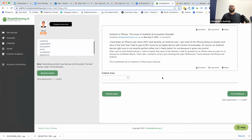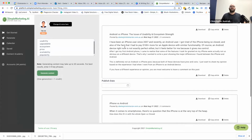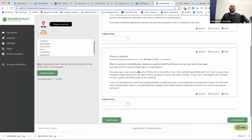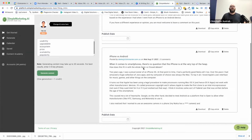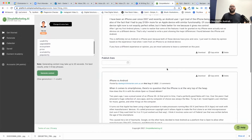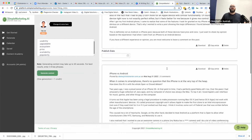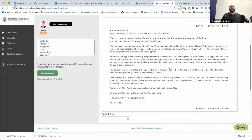I've been an iPhone user since 2007. I'm an Android user. I got tired of the iPhone being so close, and also the fact that I had to pay $100 more for an Apple device with similar functionality. That's one. A second one is, when it comes to smartphones, there's no question the iPhone is at the top of the heap. So how does this fit in with the whole open versus closed debate? So it's actually writing the beginning of an entire blog for you. It's not necessarily writing the whole blog for you, but it's got a bit of spark to it.